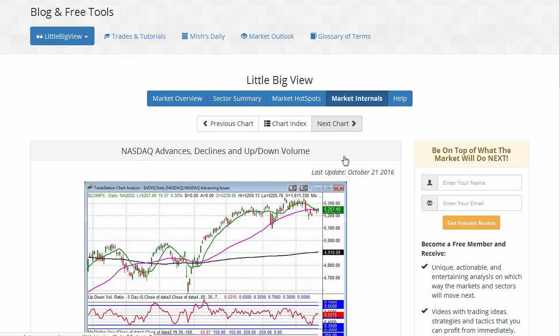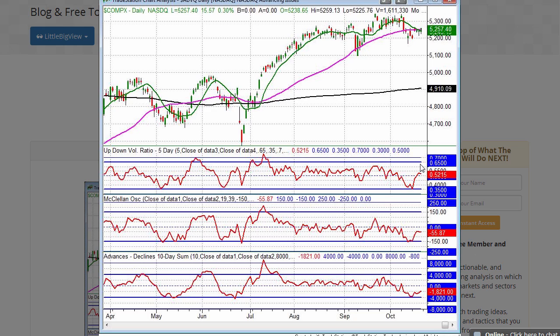If we take a look at the same view on NASDAQ, it's really more of the same. All right. Again, sitting right in the middle of the range. Yes, we got a little bit oversold.